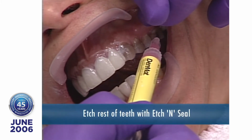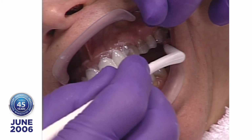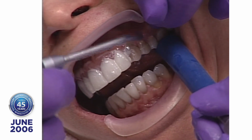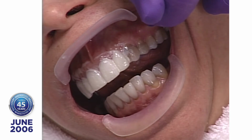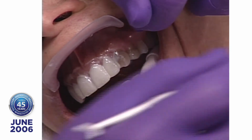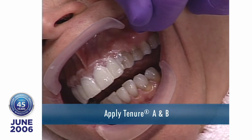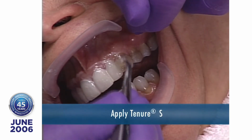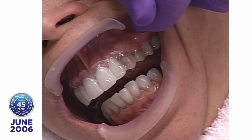All right, now we'll go to the left side. And I'm going to put etching on this molar. Okay. That's good. Now, since I have Tenure S on the surface of those bicuspids, they're protected from moisture contamination. And we're going to get back here on this molar. Okay. What is this? Tenure AB? Okay. And give me a little dab of Tenure S back there. All right, and I put Tenure S all over everything again just to make sure that it's protected.